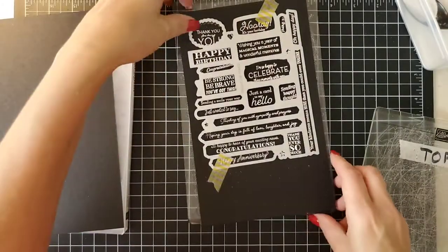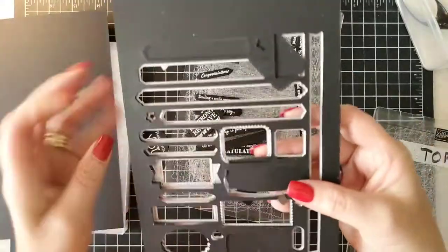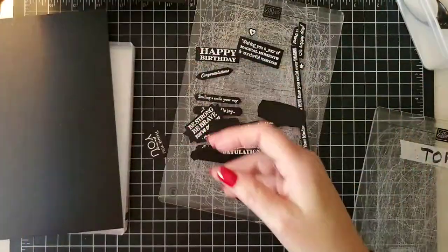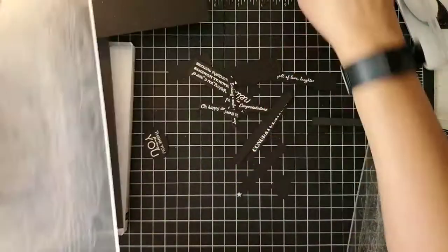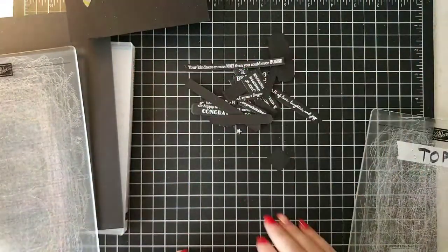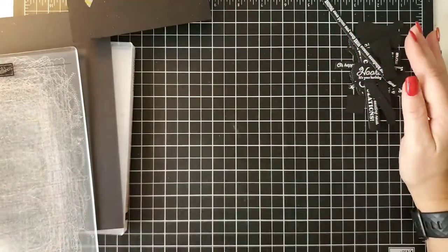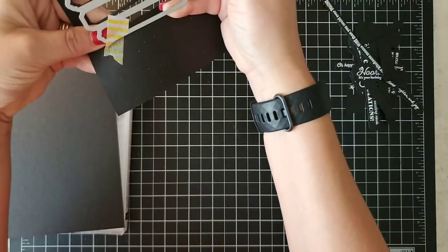All right. So I ran this through my die cutting machine. And then now I have all of these sentiments to use on a card. Or use on several cards, I should say. And so if you wanted, you could take a little bit of time and do this with lots of different colors of cardstock and ink maybe. And you'd have them ready to go. If you find this is a little more work than what you want to do for one card. But I love it. I think it works great.